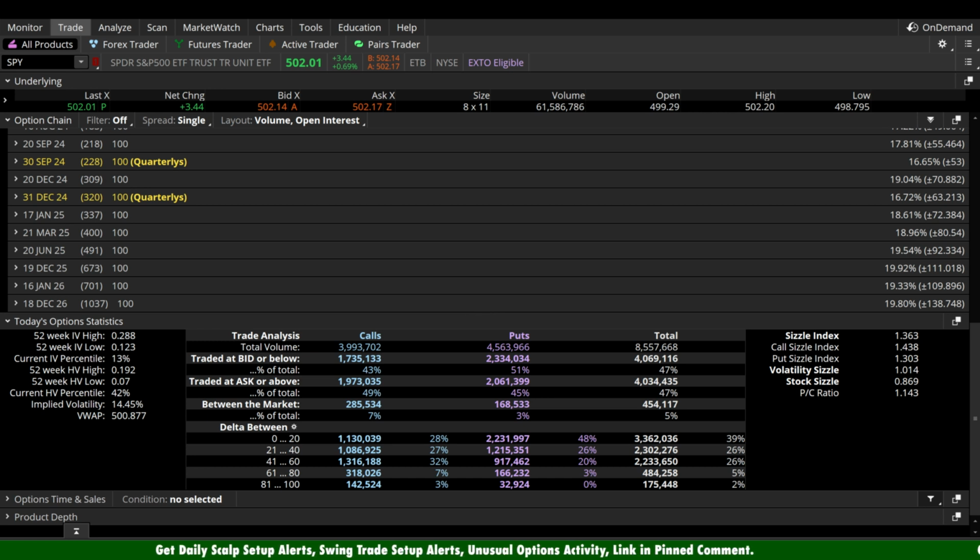And then, as expected, the mid to longer-term speculators, those at the money, in the money, and deep in the money contracts, all leaning rather heavily to the bullish side. As always, listen, stay in the game, manage your risk. The options traders can be wrong.